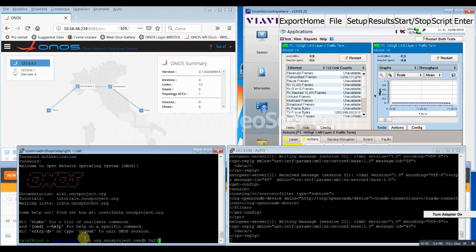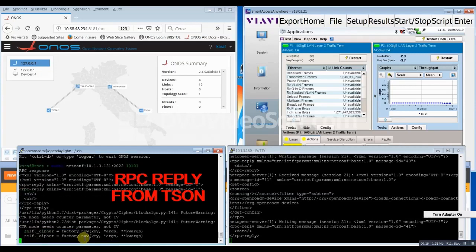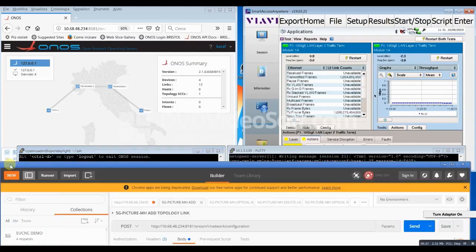First, we activate TOPOLOGY nodes to send traffic through the selected OCH port, in this case the 10101 port, with an ONOS CLI command. The TOPOLOGY nodes send an RPC reply to acknowledge the request. The traffic is not yet running because the ROADMs are not yet properly configured.